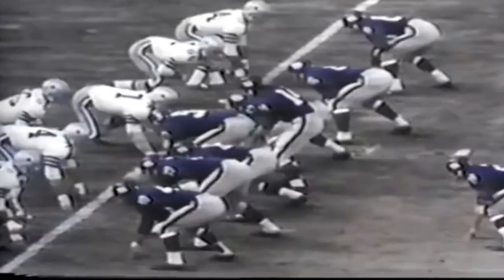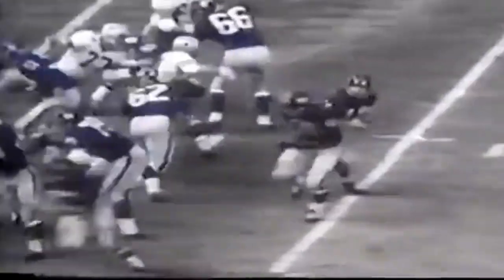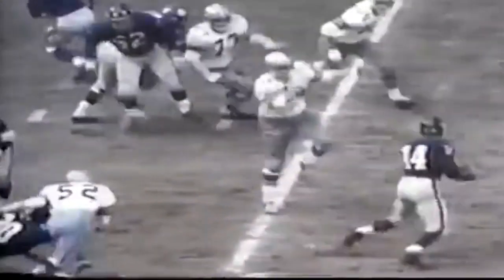New York poses an immediate threat with Y.A. Tittle passing to Frank Gifford for a first down on the Dallas 25. Bob Lilly and George Andre lead a fierce rush against Y.A., whose hurried pass is intercepted by Jim Ridlon. Ridlon gallops down the sideline on a 74-yard touchdown return, his first ever in pro football.